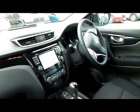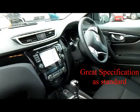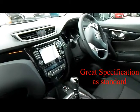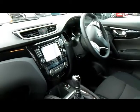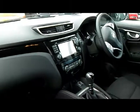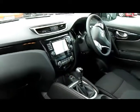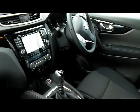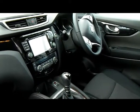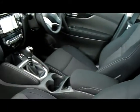Where Nissan have really got this vehicle right is with the specification level. The entry model, the Visia, available in petrol or diesel, a 1.2 and a 1.5 variant, are perhaps a little basic. However, take for instance this, the Acenta Premium, you'll see that just from the console, you get a generous amount of extras, including satellite navigation, reversing camera, air conditioning, and quite a sporty styling seat, and very, very clear-cut upholstery.